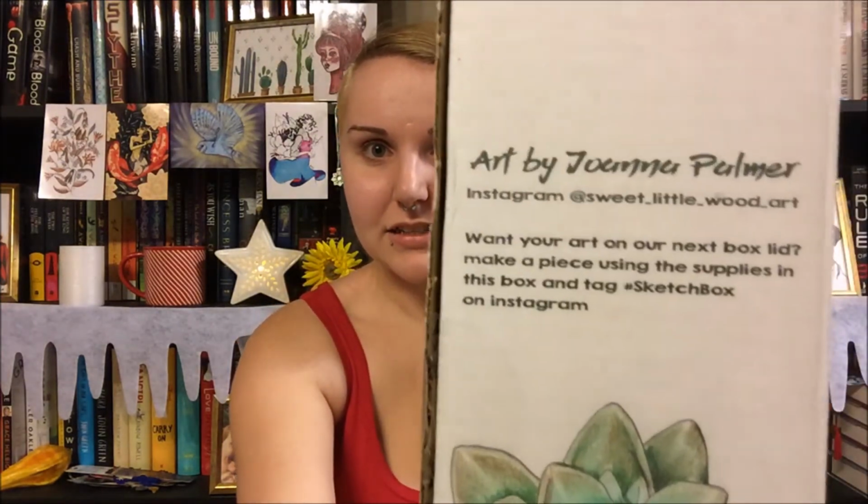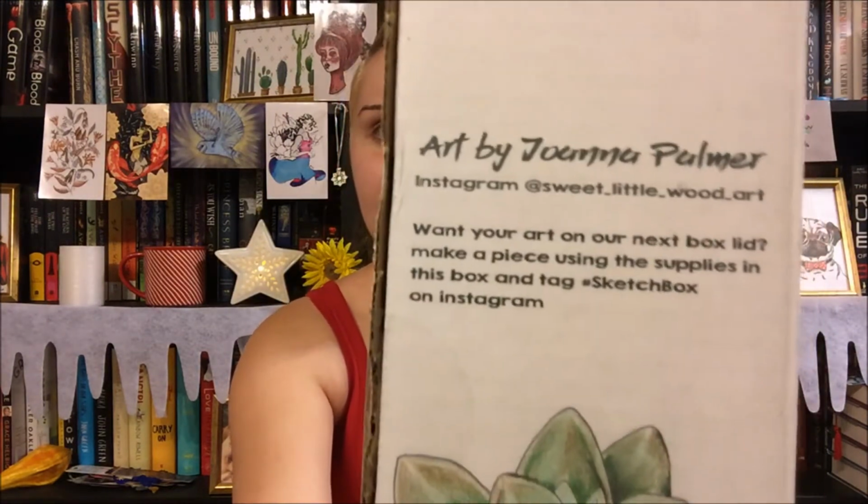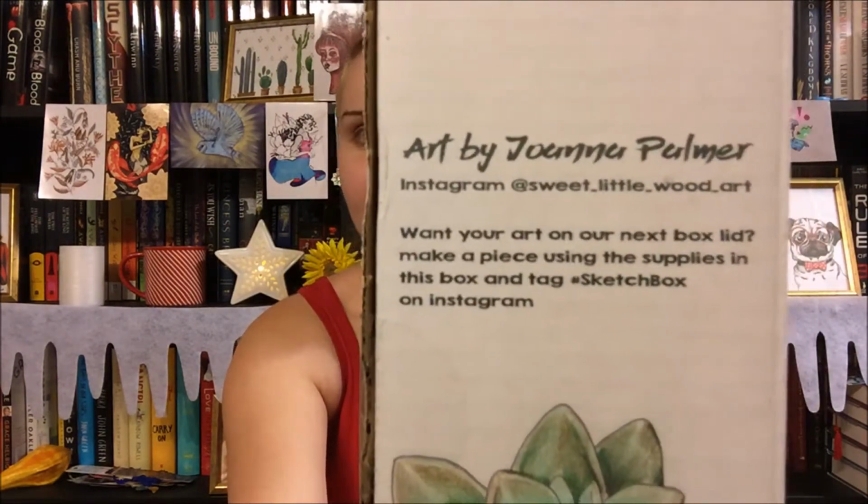My favorite box cover, like the art that's on the cover, is this succulent. You can see it by, I can't read that because it's backwards to me, but you can see that. You can follow them there because it's actually focusing on this one. And in here are my top 5 favorite supplies that I got this year.